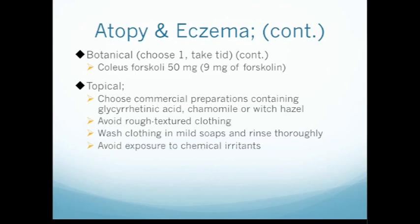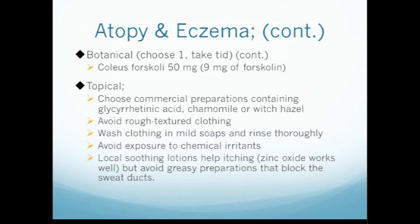Avoid exposure to chemical irritants. Use local soothing lotions to help the itch. Zinc oxide works well, but avoid greasy preparations that block the sweat ducts.